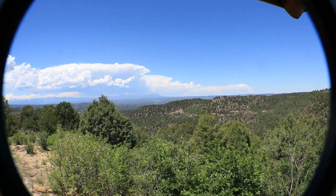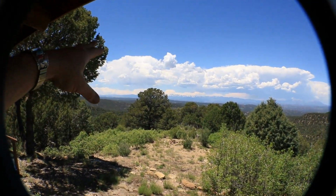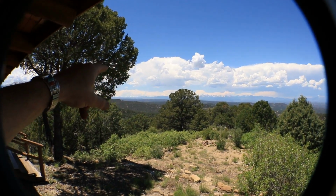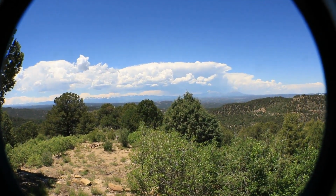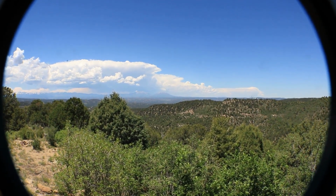This video does not do this justice. The clouds are moving in today and from the west as usual. And with this lens, you can't see it like I'm seeing it.